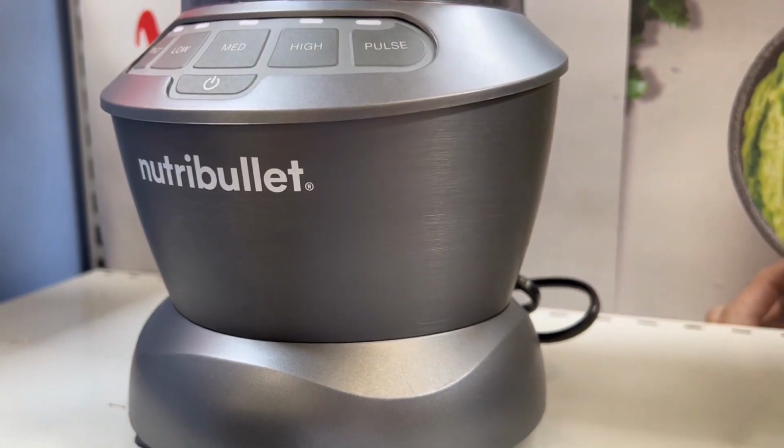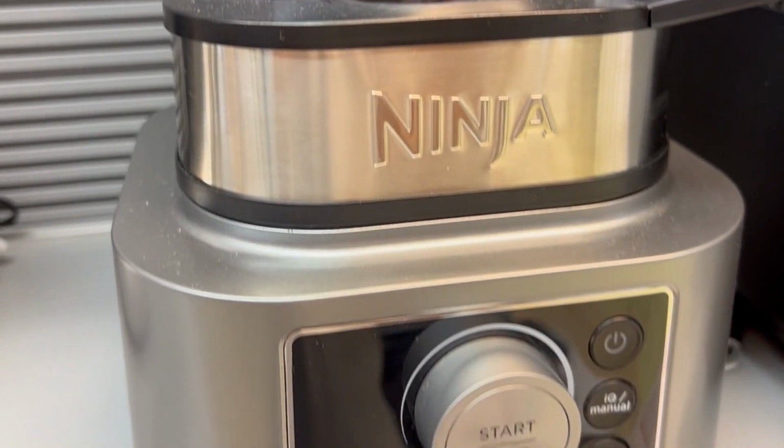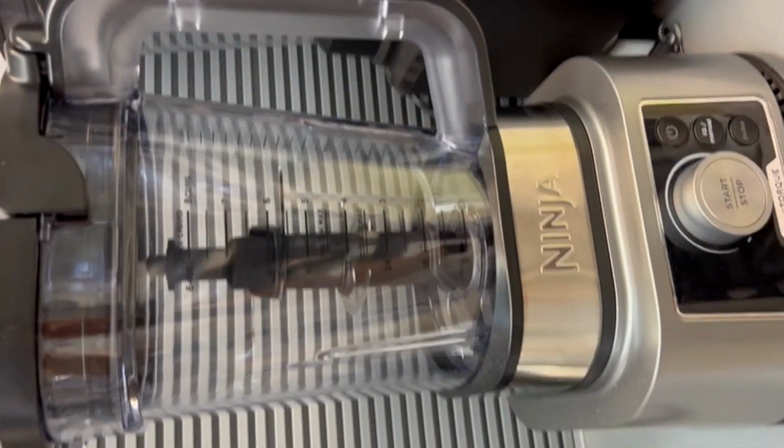Two powerful blenders, one choice. Let's compare the NutriBullet blender and the Ninja Foodi Power Blender and Processor. If you stay till the end, we'll give you a bonus tip to elevate your blending game.